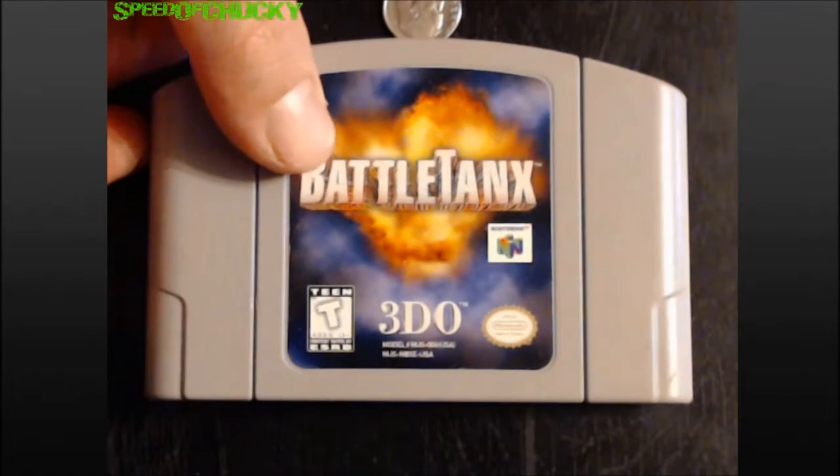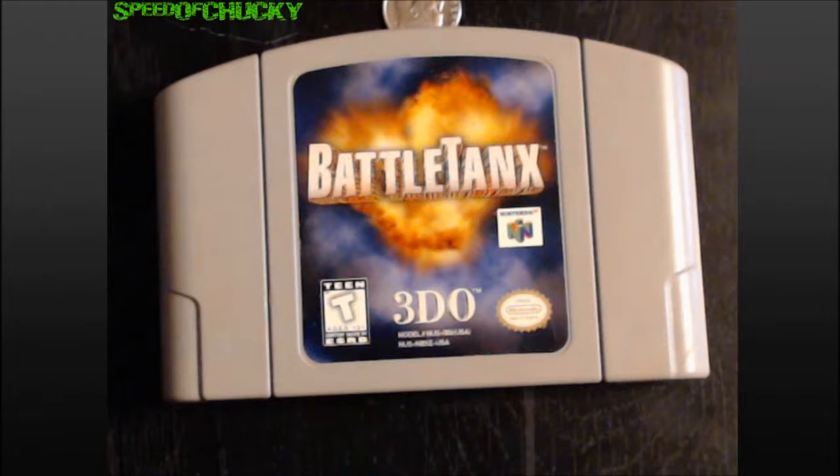Next up, Battle Tanks. This is a very fun game. It's really fun when you have another person. You can battle each other, but basically you're a tank and you're just trying to destroy other tanks. That's about all there is to it. Very fun and interesting game.